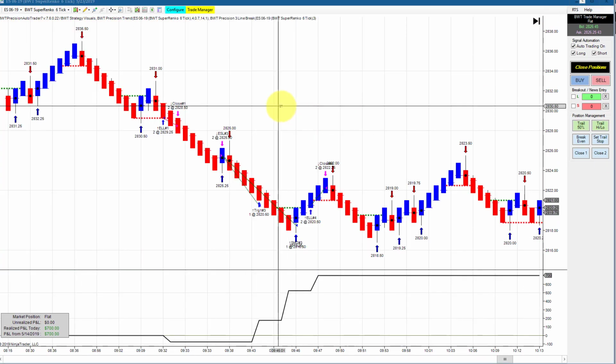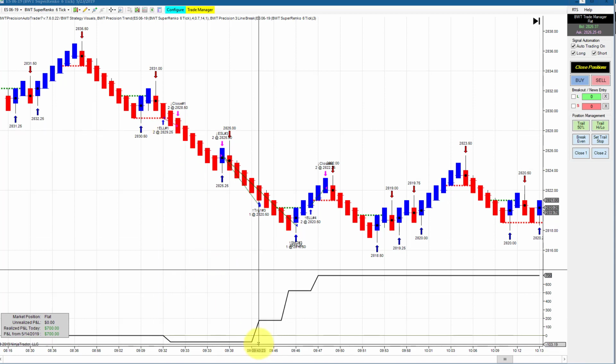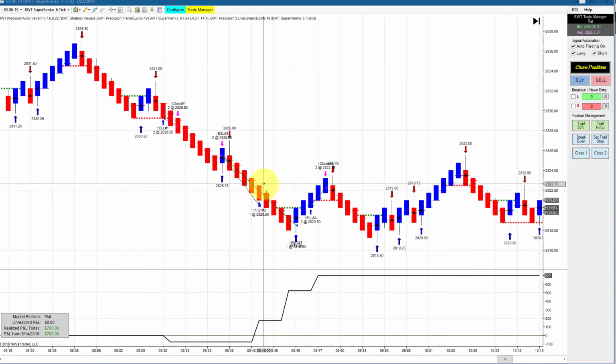The E-mini S&P on a Superinco 6 tick chart using our line break logic started off with a small loser drawing down less than $100 and then came back with this single winning trade which brought it up to its goal.